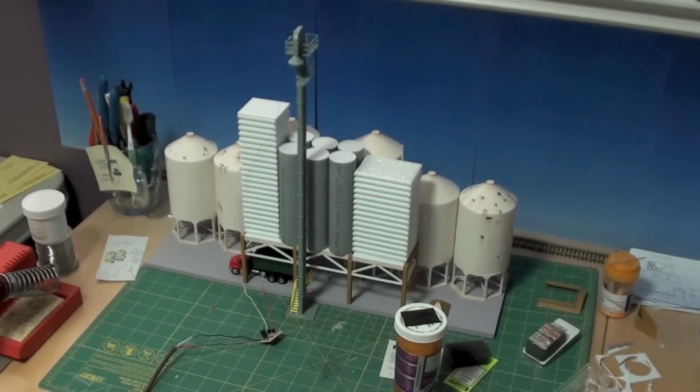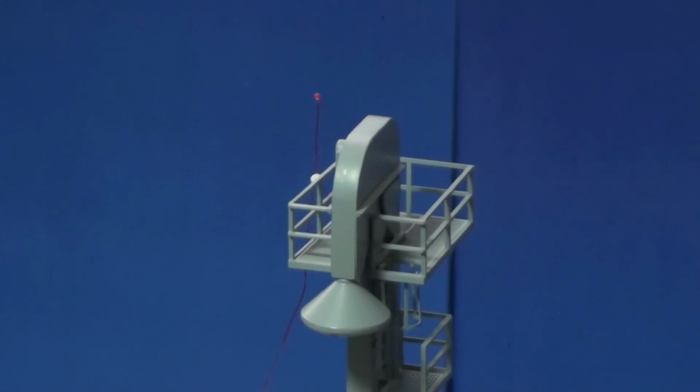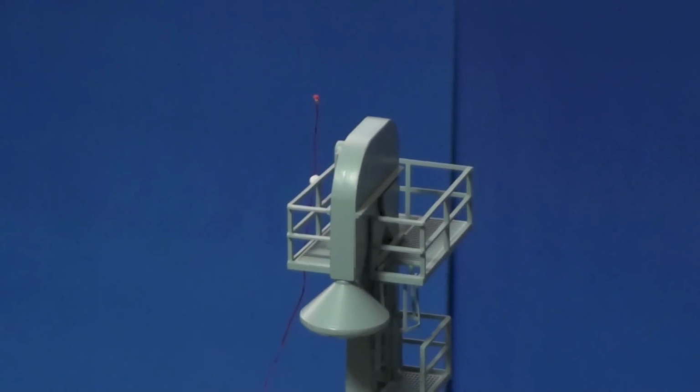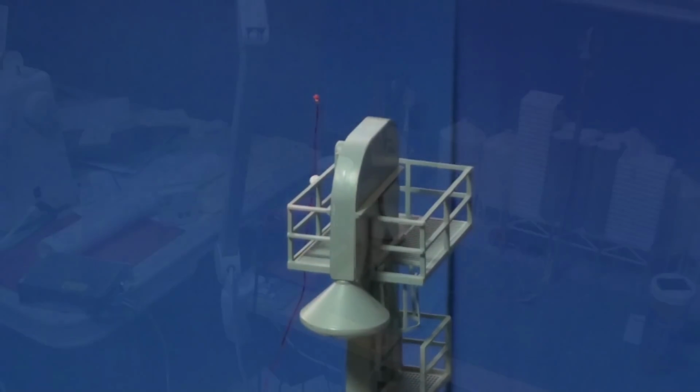So this is where I'm at with my module right now. I'm working on getting a working strobe light, as you can see on the top of the tallest point of the elevator there. So it's just a 603 sunny white SMD like I use for locomotive ditch lights, except this one I painted red with acrylic paint, and that gave it that nice red color. It actually looks more of a dark red in person. It looks kind of pink on the camera.